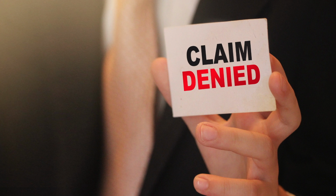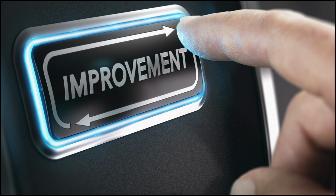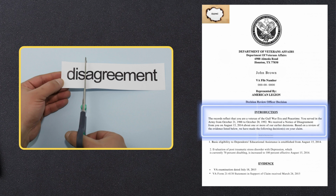So why was he denied? According to Mr. Brown, the VA informed him that his condition had not worsened and actually may improve over time. Now let's go back to Mr. Brown's decision letter. In the introduction section that is highlighted, you can see all the information that we covered about Mr. Brown, including time periods and his branch of service.